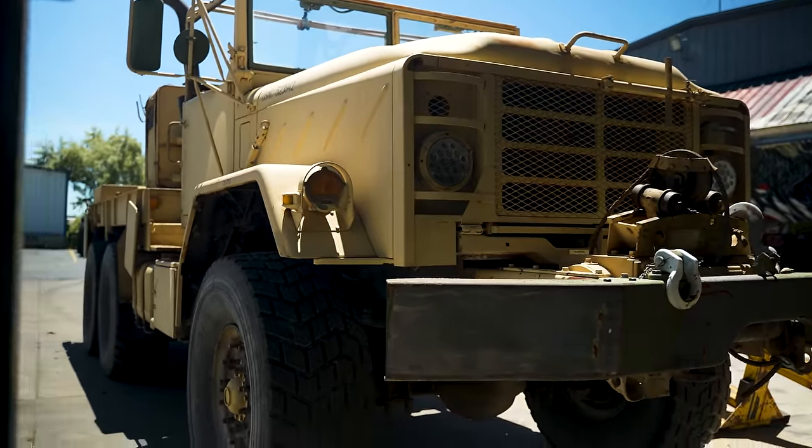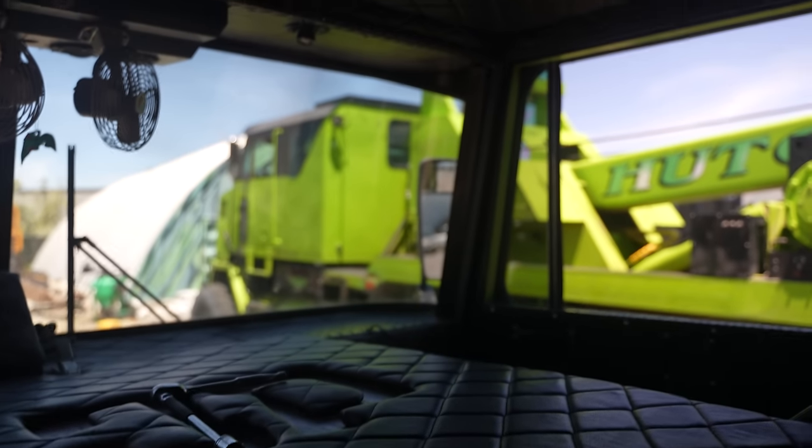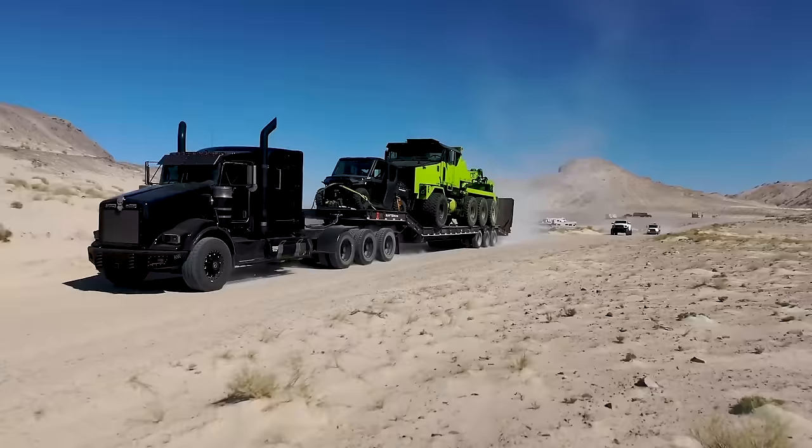We brought it in and did a bunch of maintenance on it when we got the big green HET wrecker that we've been using. The cool thing about this one is it actually does way better freeway speeds than the HET. We usually have the trailer everywhere we go, whereas this one we can actually drive on the freeway.